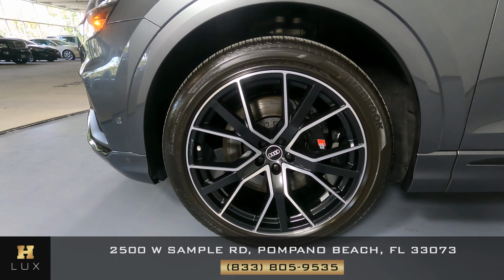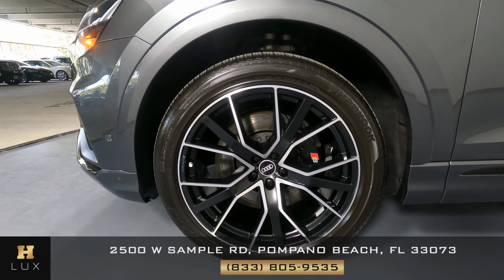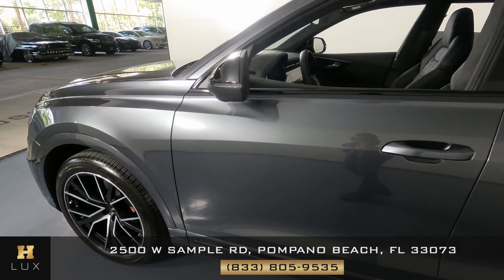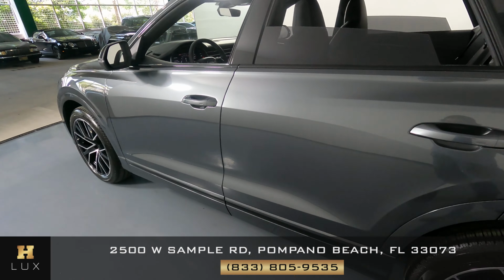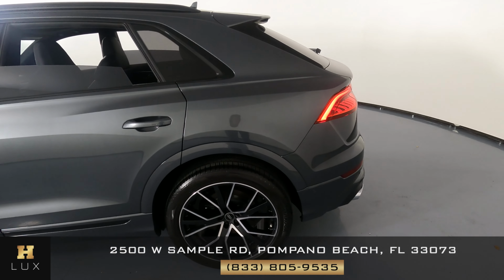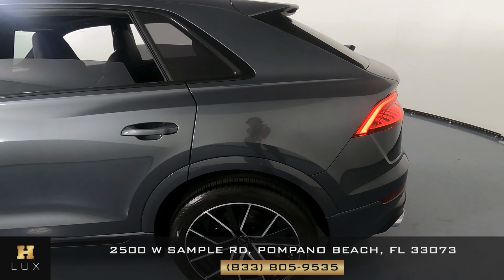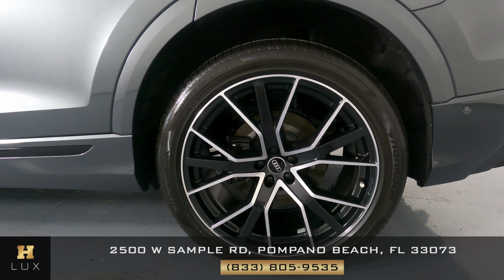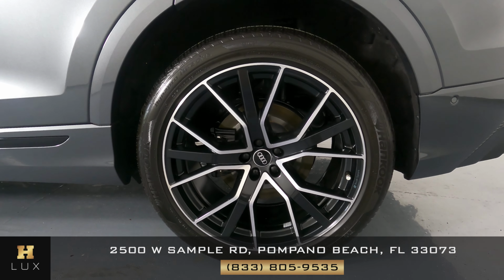What about the wheel? Again, there's no sign of damage, no sign of curb rash. The wheel is in perfect condition as well. Now let's move on right here to the door panels, starting here at the first one. Looks perfect. And the second one looks perfect as well. Now let's move on to this fender. Again, taking a close look. We want to know if there's any sort of damage. Looking good. What about the wheel? And just like the first one, this one is in perfect condition. There is no sign of damage.